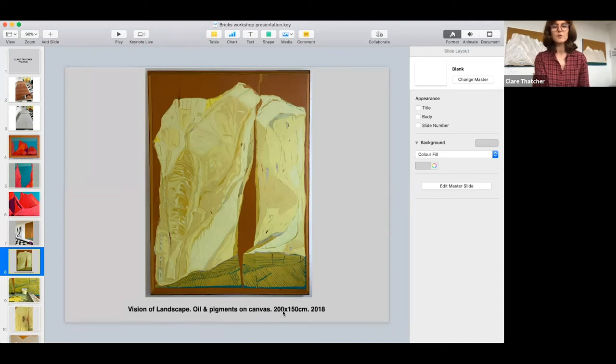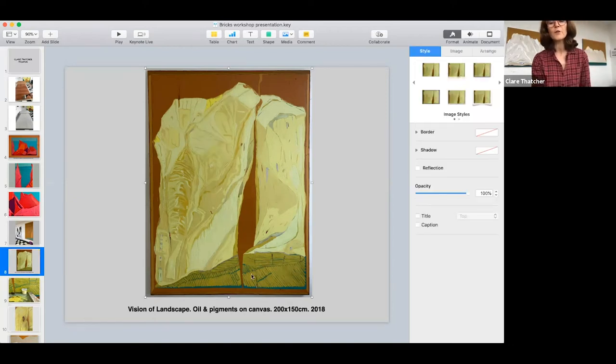This painting has just been in the Beep Painting Prize in Swansea, and it's a big one, 200 by 150 centimetres. Thinking about working with yellow, this is a yellow painting, and trying to limit the palette and working with fewer colours. And you can see down here, you can probably just see that copper blue just coming through under the yellow there.